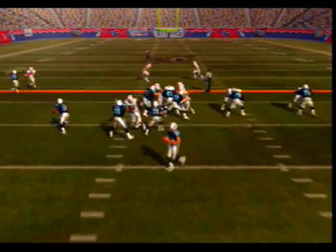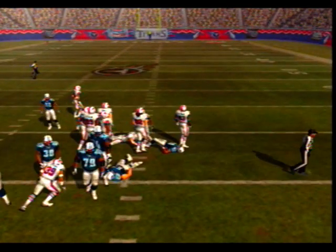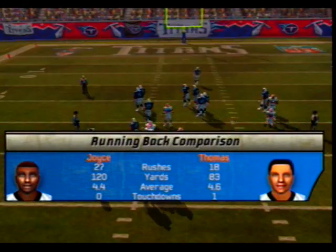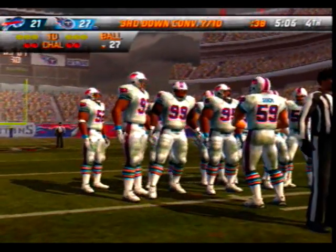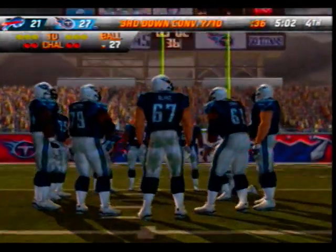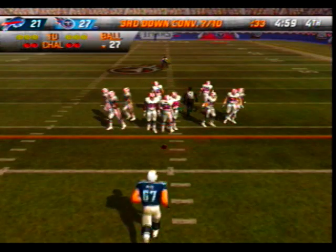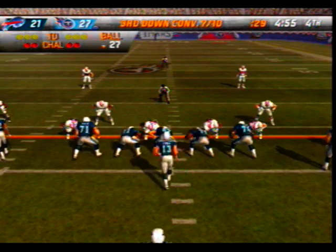The Bills come out in a 4-3 on the carry. Simon is there for the tackle at the 27-yard line. Joyce running hard, going right through the arm tackles. Ball on their own 27. Ball on the 27-yard line.